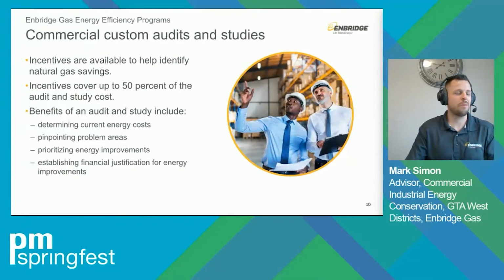Another option we have here is custom audits and studies. For one, our advisors will always be able to go to your site. We'll always be able to look out for operational improvements and discuss them with you. But in addition, we work with other service providers and consultants to provide audits. And we pay for up to 50% of the audit or study.